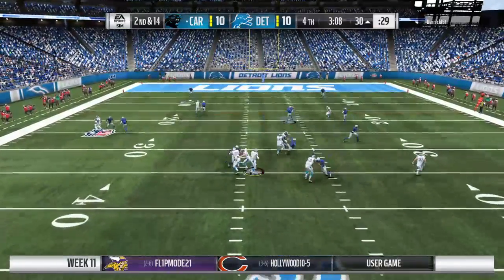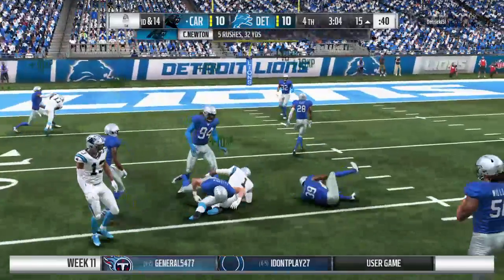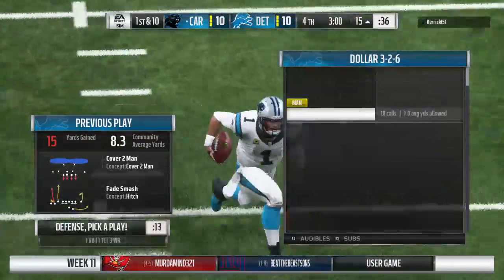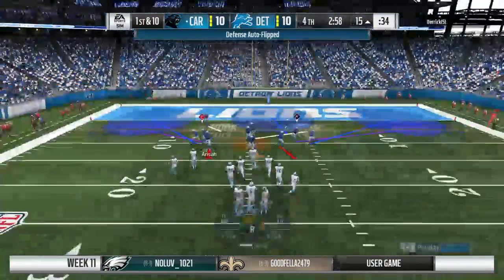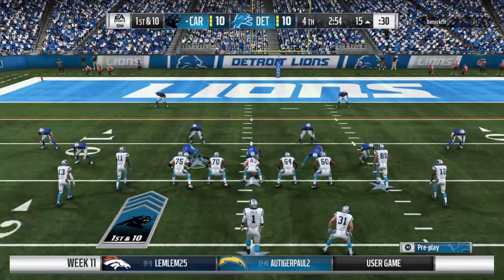From the gun, here's Newton. Stepping up, he's going to keep it, and he slides to avoid the hit. Newton able to use those legs and get past the marker to pick up the first. Oh, my Cam. There's times when I'm not analyzing up here, I'm just appreciating. Led NFL quarterbacks in rushing last year. He is truly the ultimate weapon at that position.